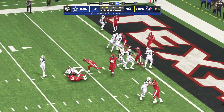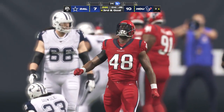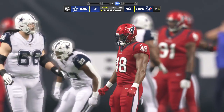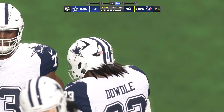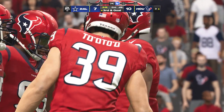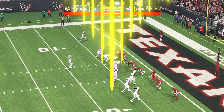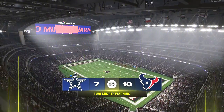On the run, it's Dowdle. And he is met in his tracks behind the line of scrimmage. He lost 2 there, and it's 3rd down. Now that was a terrific play. We're down here near the goal line, and only one word comes to mind for me, and that's overwhelmed, because they absolutely overwhelmed the offensive line. He came free and made the hit in the backfield.